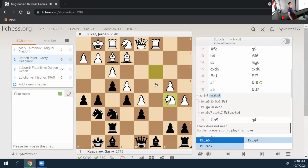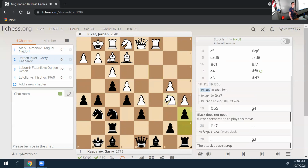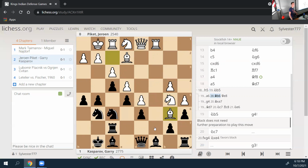And this is the whole queenside counterplay that we were worried about. Looks like a7 is under attack right now. And if we move this pawn out of the way, this bishop's coming in. And if the queen moves, the knight's coming in. If the knight ever lands on e6, then you know black needs something for it.